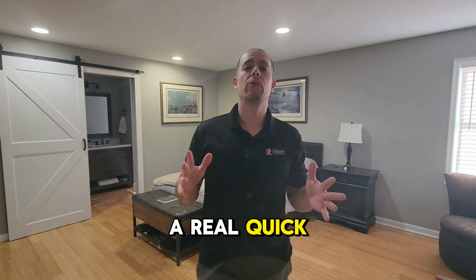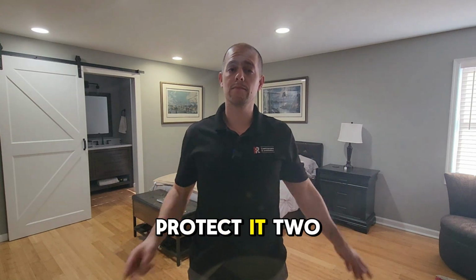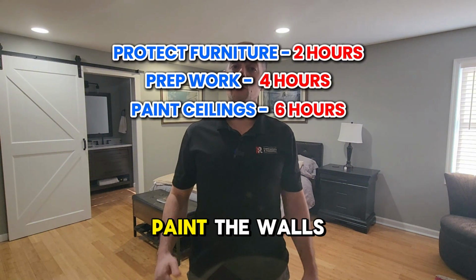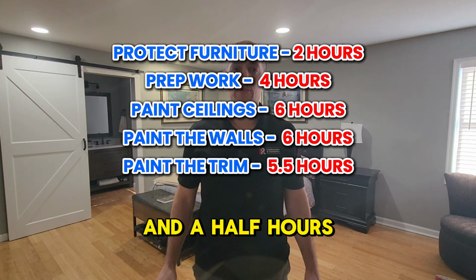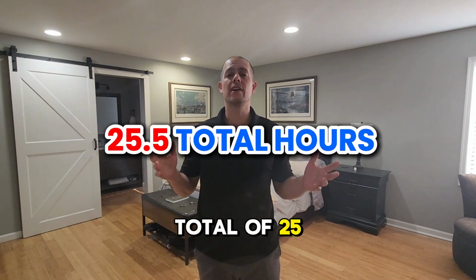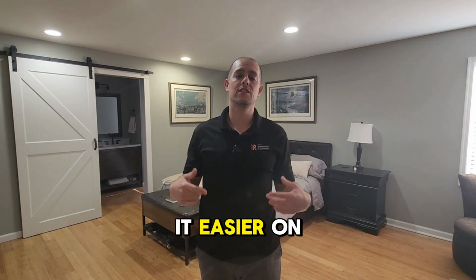All right, let's do a real quick recap. To cover the flooring and the furniture and protect it, 2 hours. To do the prep work in this room, we said it was gonna be about 4 hours. To paint the ceilings, 6 hours. To paint the walls, another 6 hours. To paint the trim, we said it was about 5.5 hours. And to finally clean everything up, another 2 hours. All those numbers added up gave us a total of 25.5 hours, and we'll round that down to 25 to make it easier on the math.